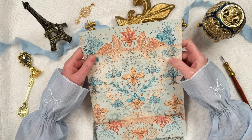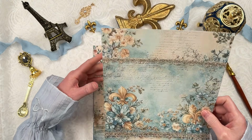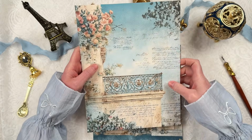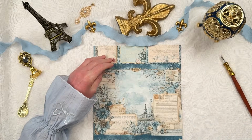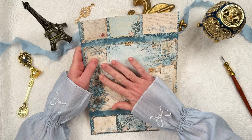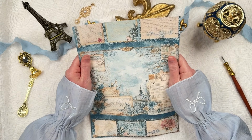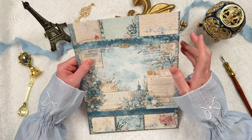Oh, and our beautiful fleur-de-lis design. As well as here, little fleur-de-lis. And some script and lace. And another balcony. So pretty with the ironwork that you can see everywhere in Paris. And here, this is our last vertical page with these beautiful letters and ephemera design. So beautiful. Yes. So 26 pages of these beautiful designs.